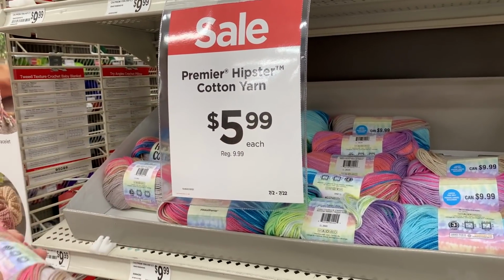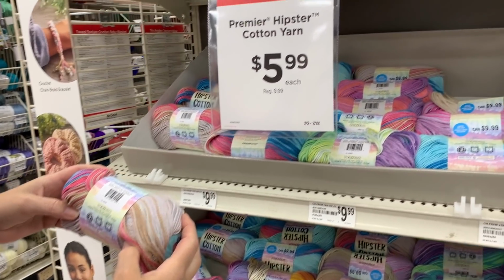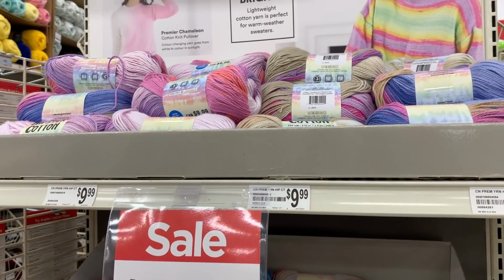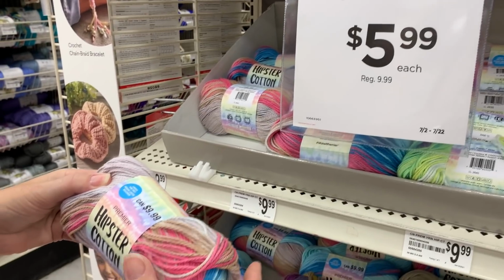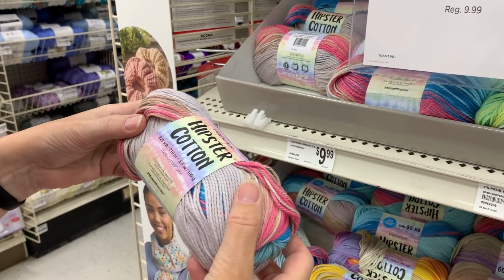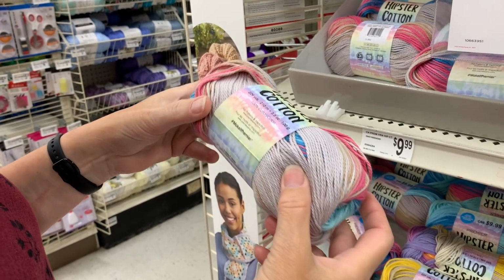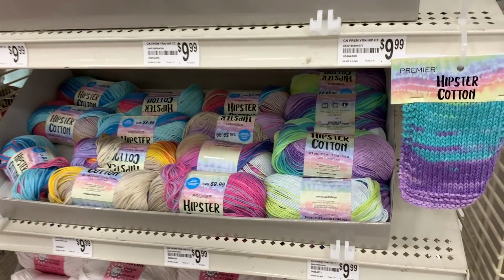Oh, it feels nice. Look at the colors. Very summery. Pretty colors. A 3, a sport weight? A 3? Yeah. 100% cotton. Oh, pretty. 100% cotton, $5.99. Wouldn't that make a pretty top?